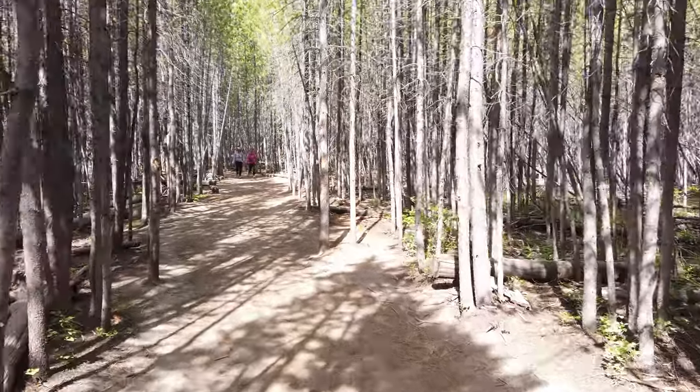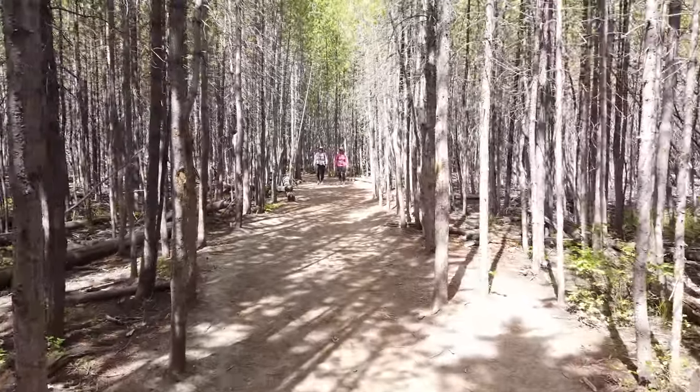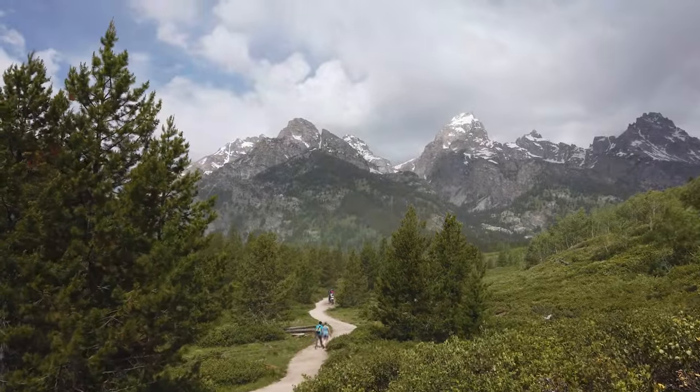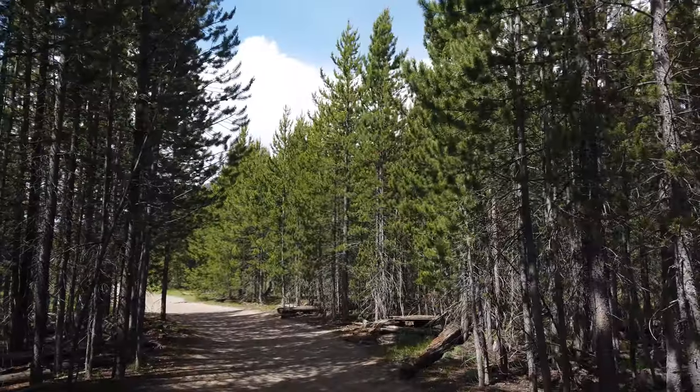This trail is so cool because it really does have it all. Because you hike through the mountains, you have the aspen forest, then you have that beautiful clearing, like alpine meadow with the mountain view. Now we have a pine forest, and I guess we're gonna have a beautiful lake soon.